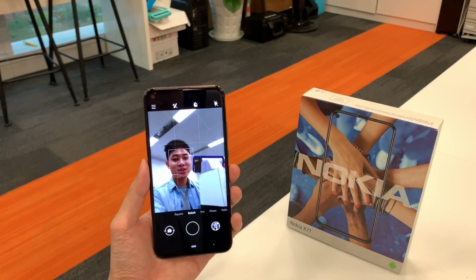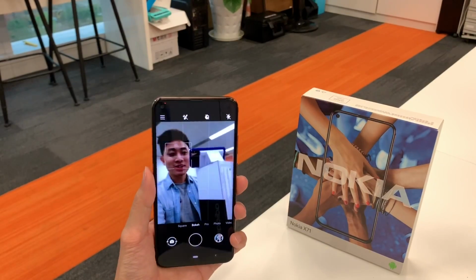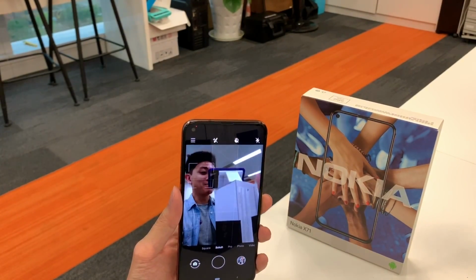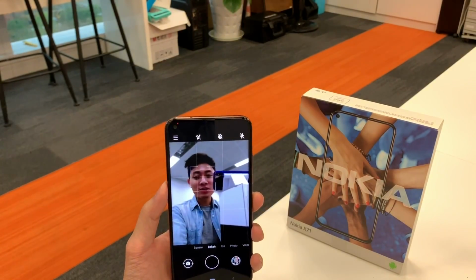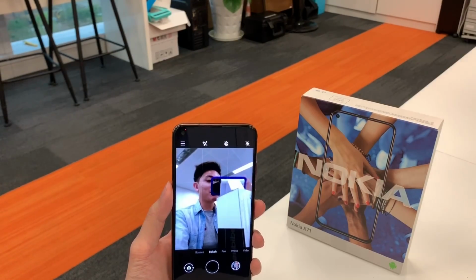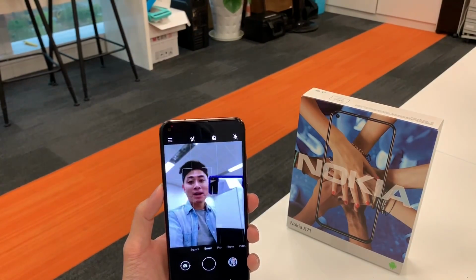So I just got my hands on the Nokia X71, and as you can see here, I'm kind of using this shoebox as a tripod because I didn't bring my gear with me. And one more thing I need to note is that my voice is a bit bad because I'm down with a flu, so please pardon me if it doesn't sound very clear, but I'm trying my best here.